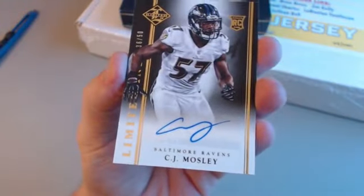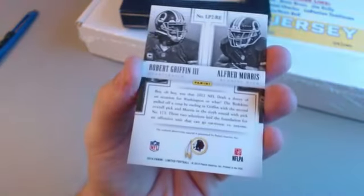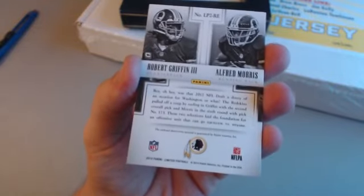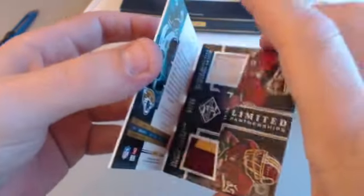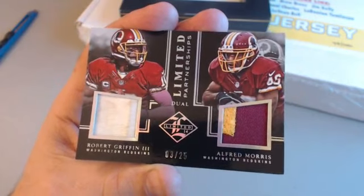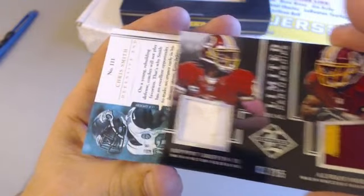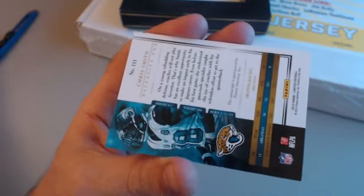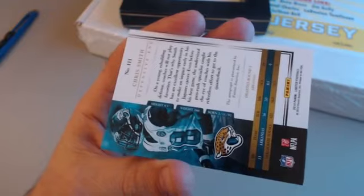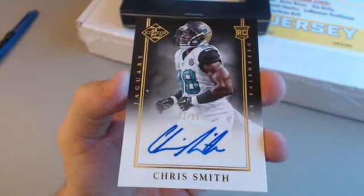36 of 50, C.J. Mosley rookie autograph for the Ravens. Jim Tomey. RG3, Alfred Morris dual for the Skins. Theo. Limited partnerships, dirty patches, 3 of 25. Low number. That patch is dirty, believe me. And RG3 has been on the ground a good amount. 3 of 25, great low number. And we'll end off with a Chris Smith for the Jaguars. Marcotti. A rookie auto number 299. Nice hit.